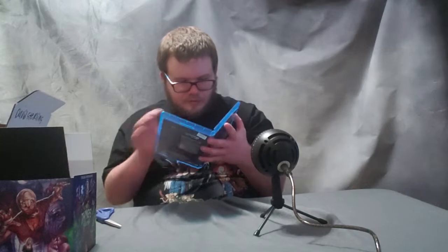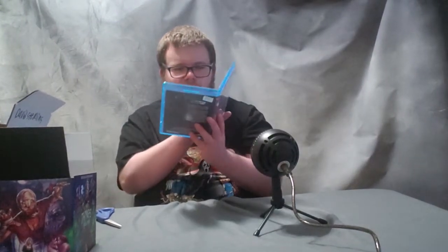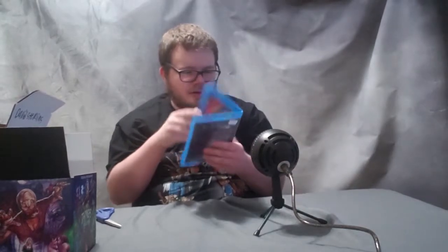So we're going to open it up in here. There's a little flyer inside of here, kind of advertising David's other box sets. But here is what the disc looks like. It looks pretty cool. It's the same as the front cover.